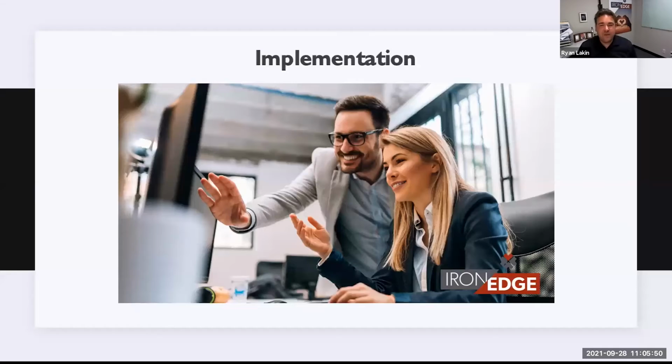Talking about move weekend, we move into that implementation phase of, okay, hey, it's move time. The movers are going to show up. What is IronEdge doing to ensure that implementation goes well? That's a great question. I'm going to take it back one day in the timeline because I want to tell you guys about something that we do to prepare for that day.